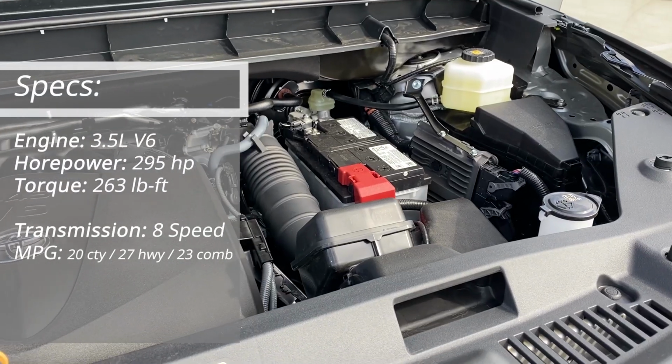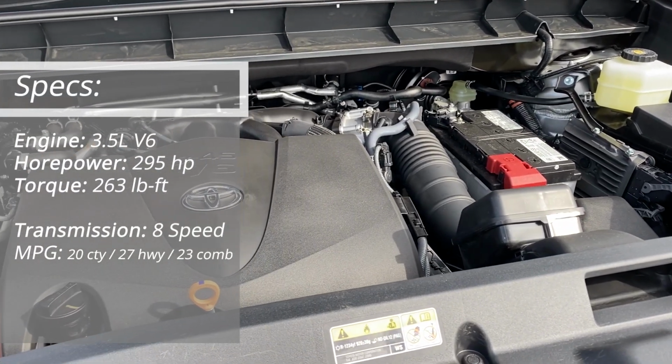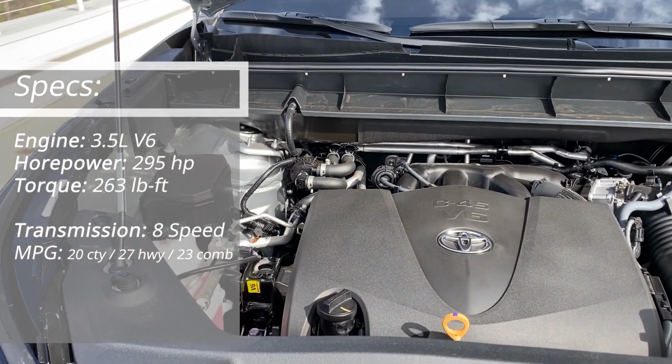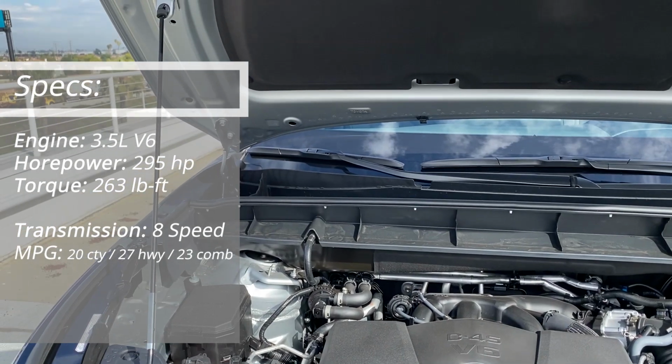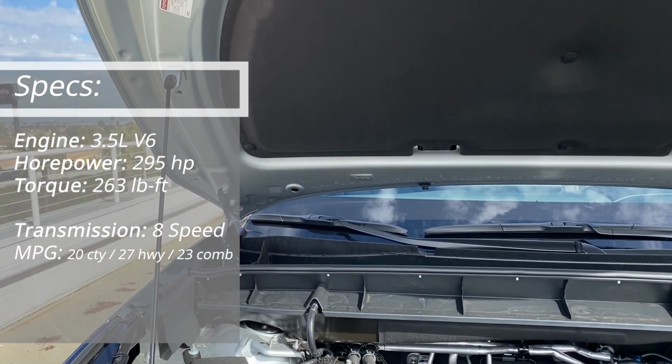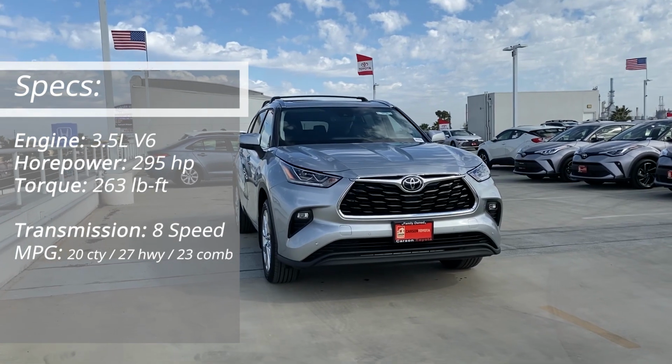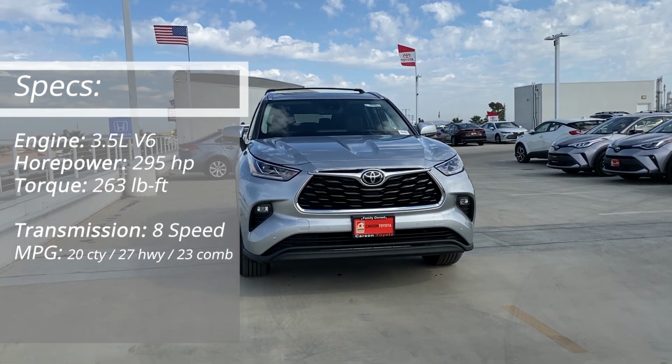Okay, starting off with the engine, this Toyota Highlander is powered by the 3.5 liter V6, pushing out 295 horsepower and 263 pound-feet of torque. It's mated to an 8-speed automatic transmission and ultimately provides you with 20 miles per gallon in the city, 27 on the highway, and 23 combined, since this does have the all-wheel drive system.